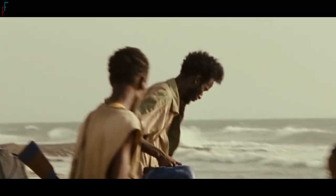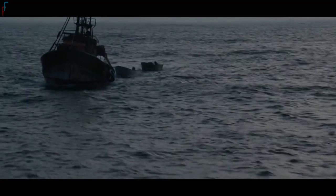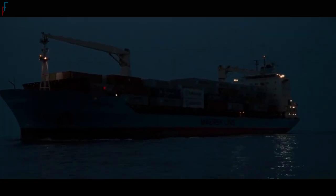Along with a second boat full of pirates, the four of them set out on their adventure armed with their weapons. Additionally, they have a monitor that indicates the area of the sea the ships are in using satellite signals. Most of the ships are close to one another except for one that is far away from the others, as the pirates observe. Richard is the captain of the MV Maersk Alabama, which is the ship they are discussing.